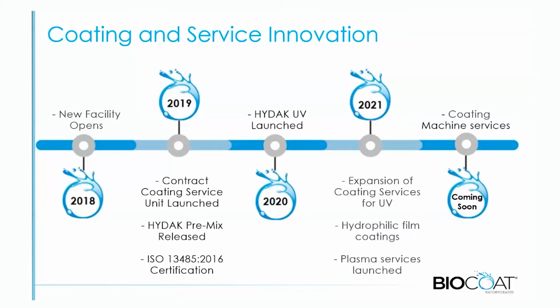In 2021, we expanded our coating services to include UV cure hydrophilic coating operations. We've also enhanced our process capabilities and are now able to hydrophilically coat films and added more services for you and your products by introducing plasma services into the Biocoat organization.